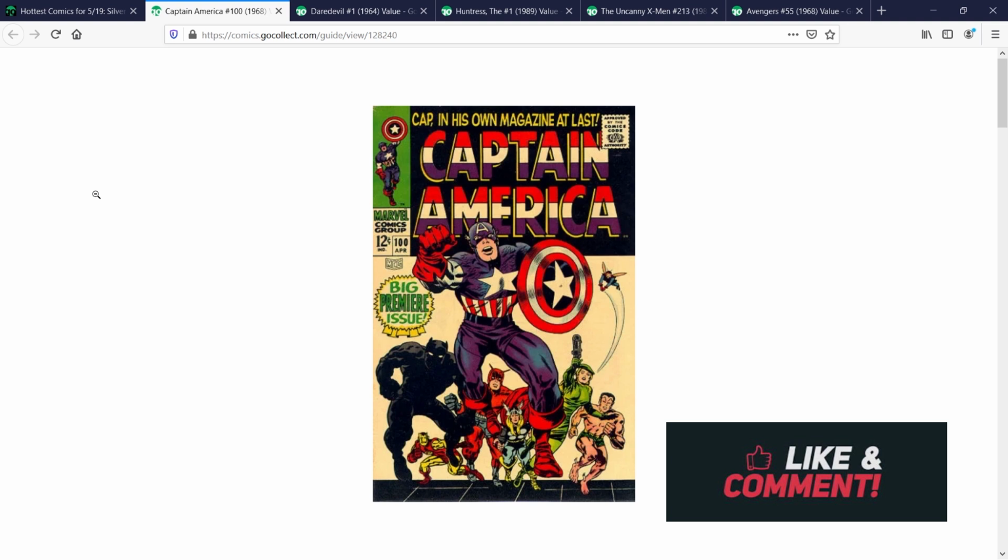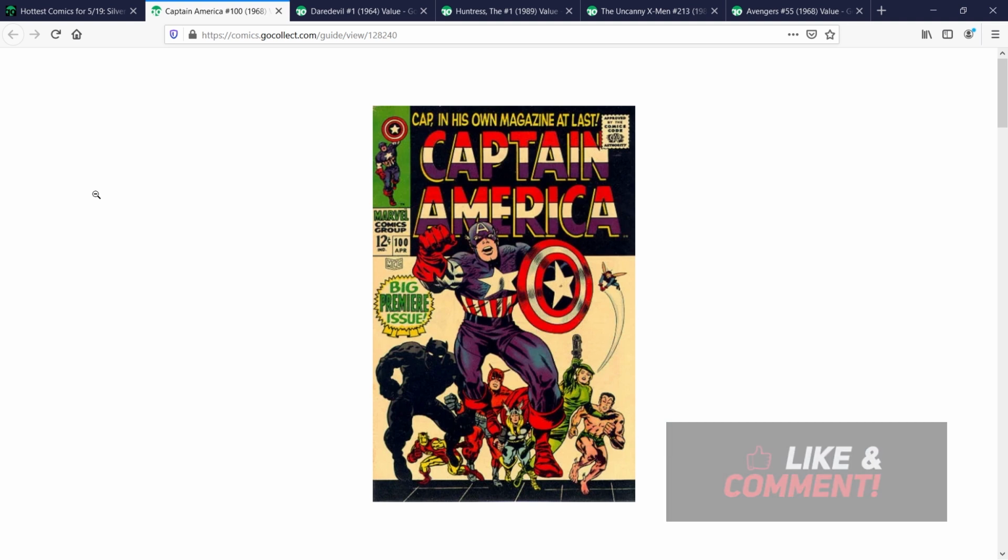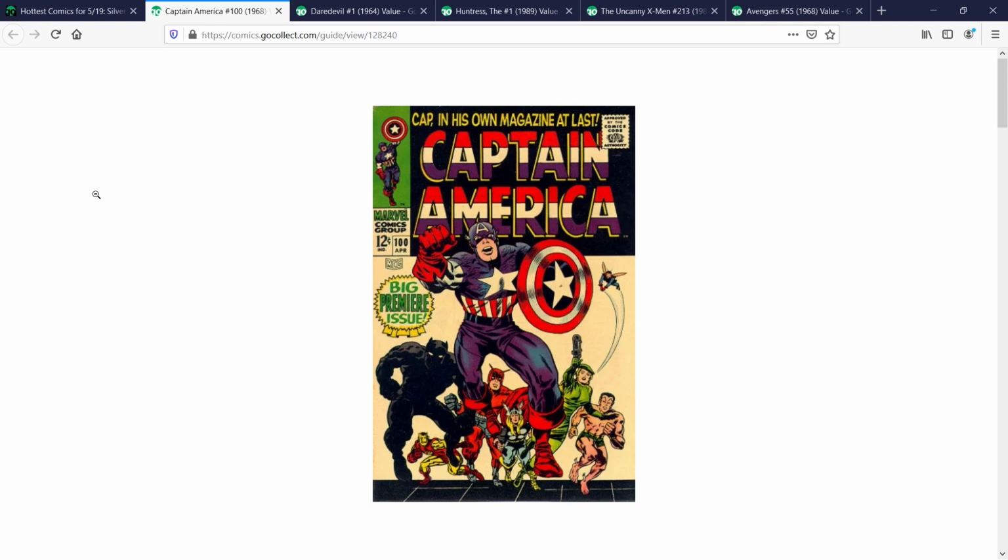But on top of that, of course, we're coming off the heels of Falcon and Winter Soldier, and there's a lot of excitement for the Captain America mythos. But there's also been those rumors that Chris Evans is going to make a return appearance in the Marvel Cinematic Universe at some point. And for that reason, I think all of the Captain America books have slowly been getting more and more hot. And that includes this one right here, Captain America 100.